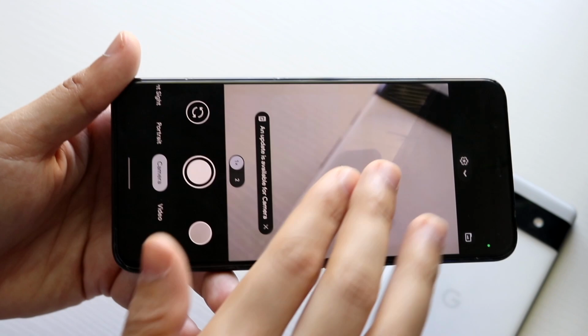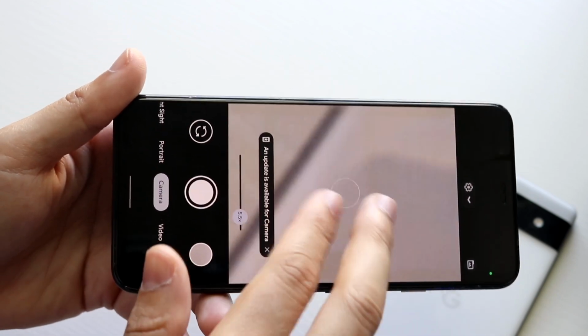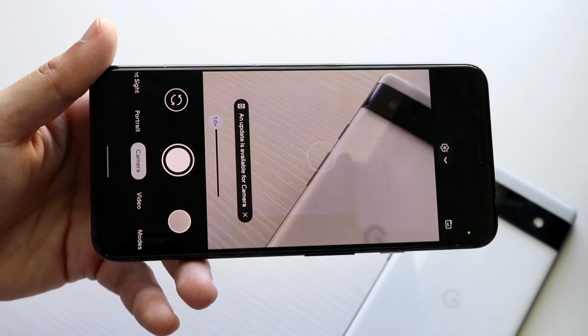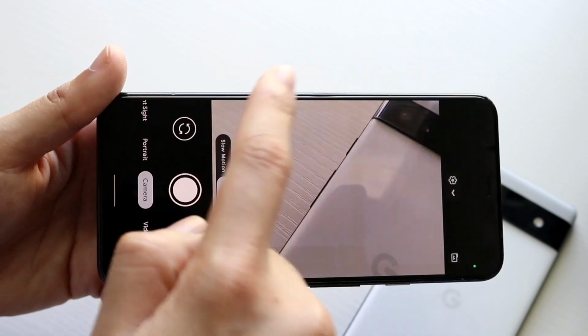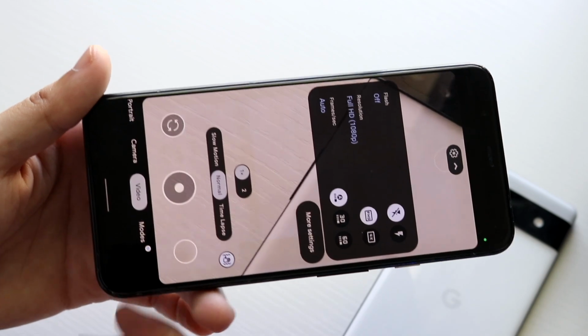Now, I do like the fact that we can go ahead and zoom in a lot into these photos. However, I would think it would have been really cool had we had an ultra-wide sensor. Ultra-wide sensors are like the main things nowadays, and I'm surprised Google didn't throw it in here. In terms of the video modes and all this stuff, we have a lot here. If we click the drop down at the top, we have a lot of cool things.